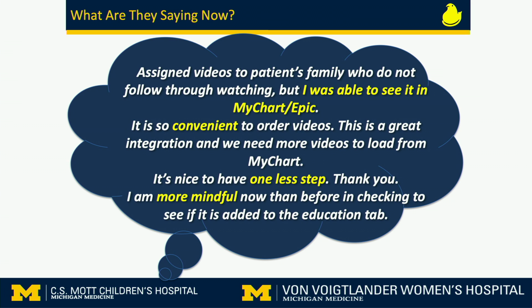After integration, we surveyed nurses to see what they've said, and we have received nothing but positive comments. It's very typical. The one on top just shows that a nurse was able to see that the patient was assigned videos, and even though they didn't watch it, the nurse knew what the next step should be because she was able to see it in Epic. How convenient it is to order the videos now, have one less step. Kind of go right through.